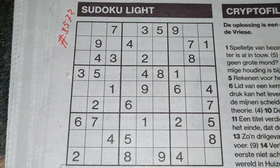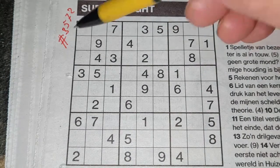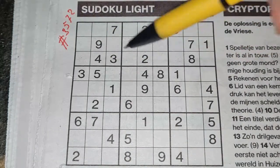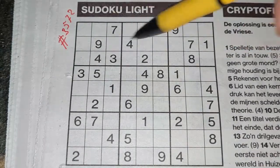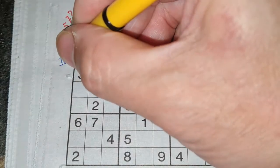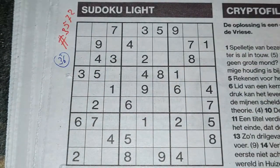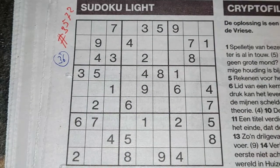3572. And before I start, I always count the printed digits. Well, each big square has 4 printed digits. We have 9 big squares, so 9 times 4, 36 printed digits. Should be an easy one. Alright, so let's get started.